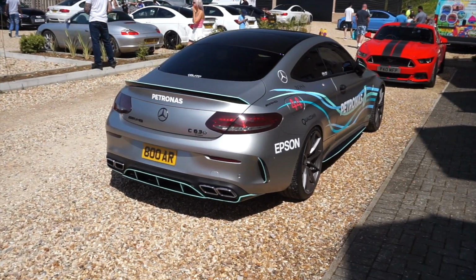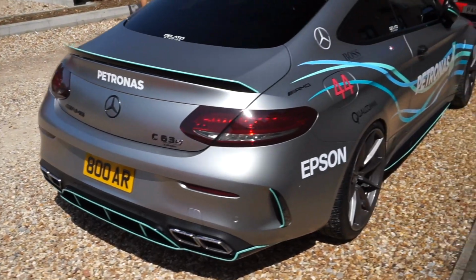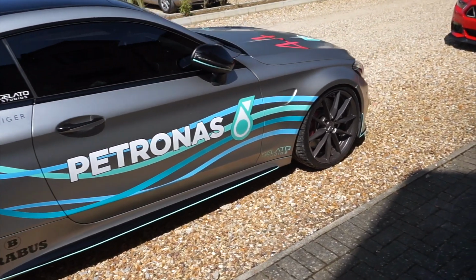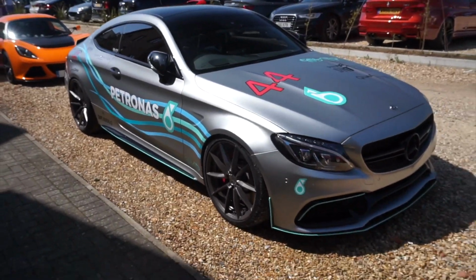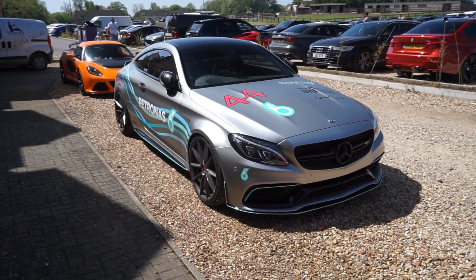Obsessed with the C63S. It's got a Lewis Hamilton inspired livery, and as you can see, the pinstripe looks epic. But then if you go around the side, the matching style of the branding with the Patronus on the side, this is so cool. It's so well done, and it makes the car look so much more aggressive on the road. I already like the stance of it. It's quite wide, but there's something about this wrap, it looks awesome.